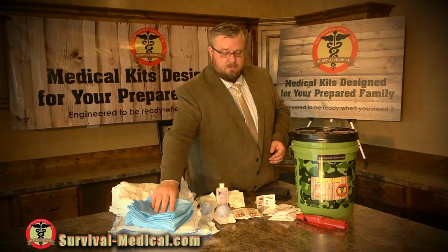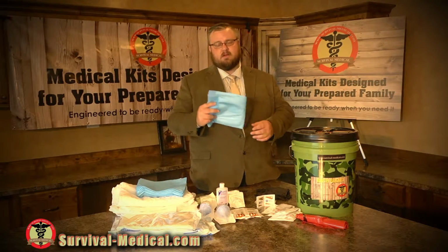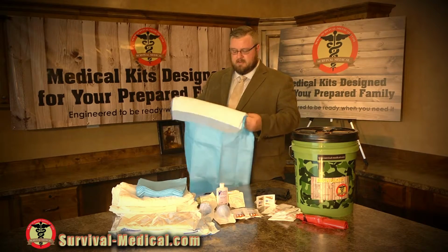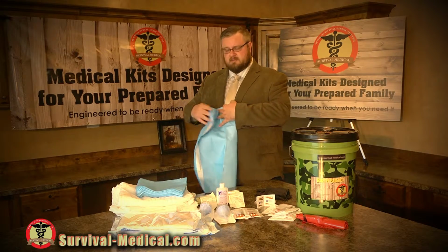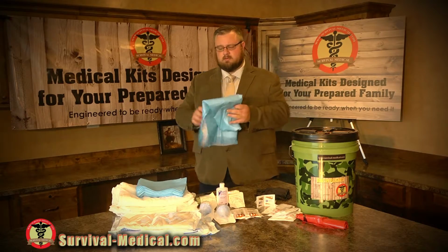Along that same line, you've got a nice stack in here of some highly absorbent underpads, okay? They look pretty small, but as you fold them out, they get bigger, and this is a very highly absorbent material designed specifically for this. A lot of times you might call them Chuck's pads, but this is specifically what they're going to use in hospital for fluid absorption, okay?